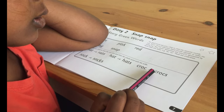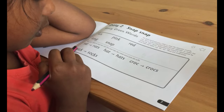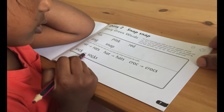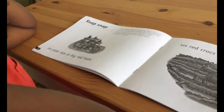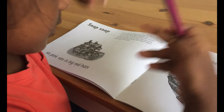Croc. Crocs. Sock. Socks. Very good. Okay, read the story. Okay. Snap. Snap. Start from there.